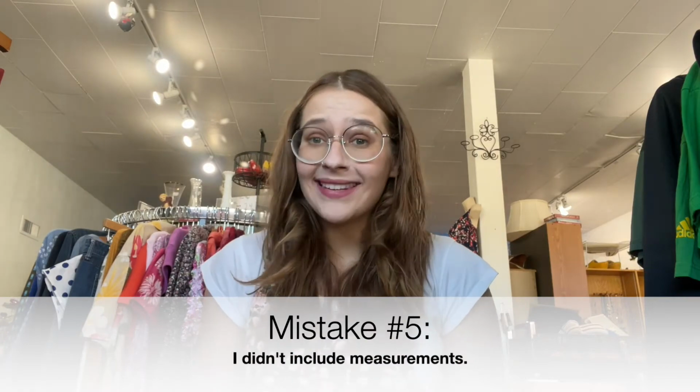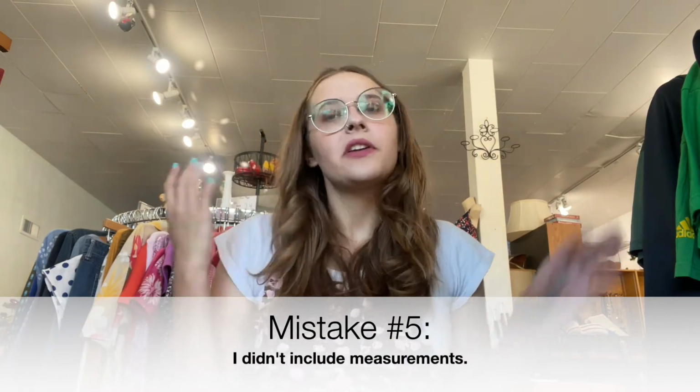So just make sure you check your comp, even if the deal seems really good, or if you think the price is a little high but you still might be able to make money on it, I definitely recommend checking the comps. Finally, my number 5 mistake that I'm sharing with you today is not including the measurements on my listings. There are lots of different reasons that I recommend putting measurements on your listings.